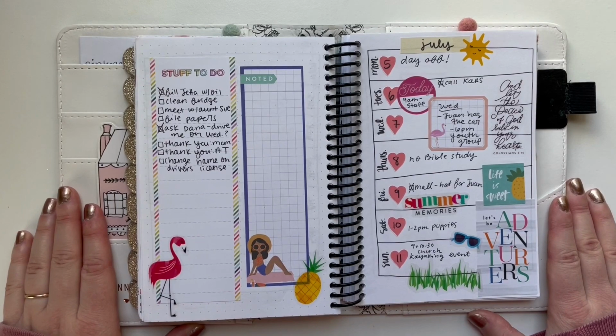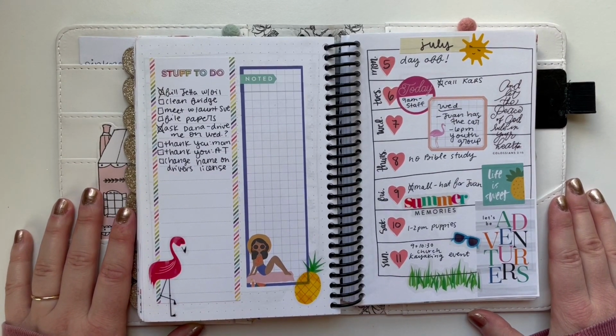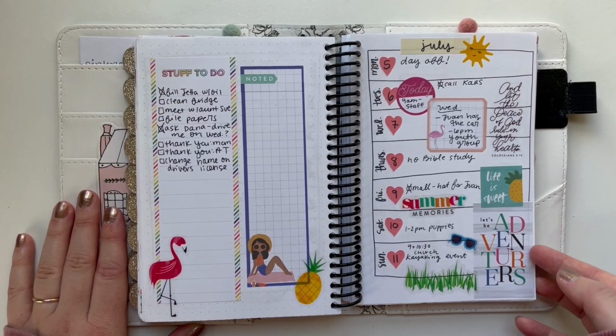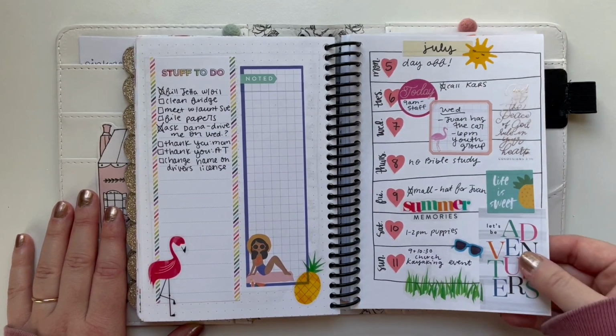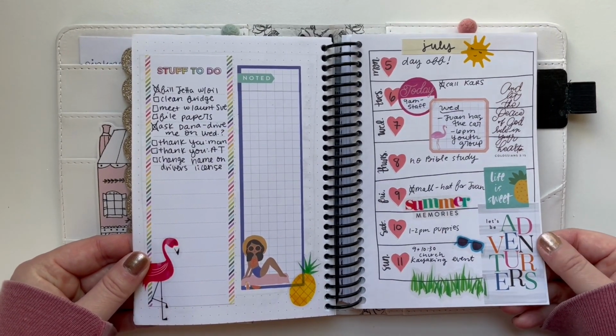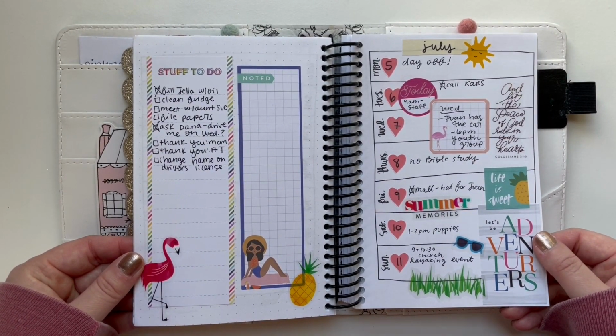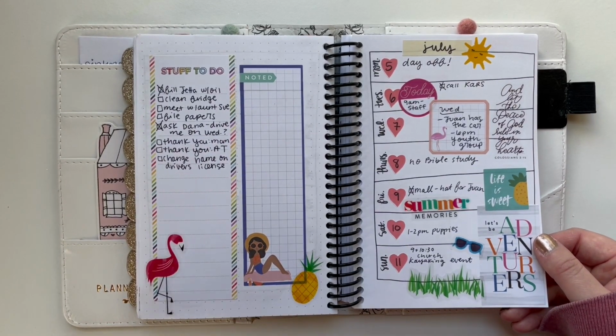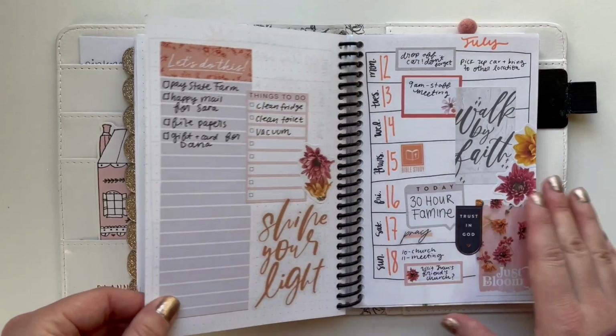This is my very least favorite spread of 2021. I just don't really like how this turned out. I just didn't think it had a good color scheme, and it just seemed a little scattered, which kind of went along with my life in 2021, but I don't really love that page.